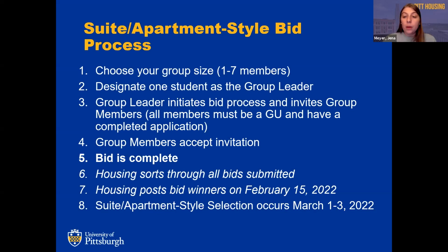So I will now go through how the lottery number and the points work with the bids. All this information can be found on our website, but if you're a current first year student, you're a rising sophomore, and our rising sophomores are worth 2 points, and our rising juniors are worth 3 points, and we prioritize points over lottery number. So if I have a group of 4 juniors with a lottery number of 5,000, and I have a group of 4 sophomores with a lottery number of 15, the group of 4 juniors will win first because they have more points. They have 12 points versus the 8 points that the sophomores have.